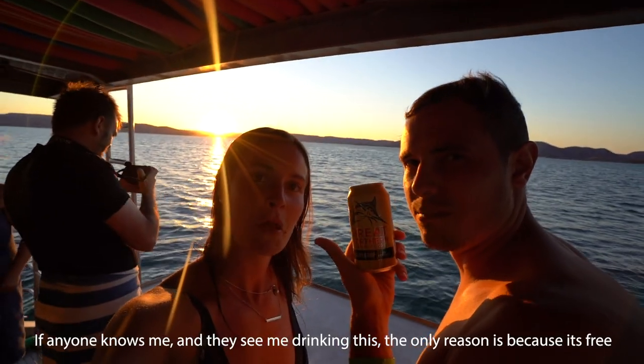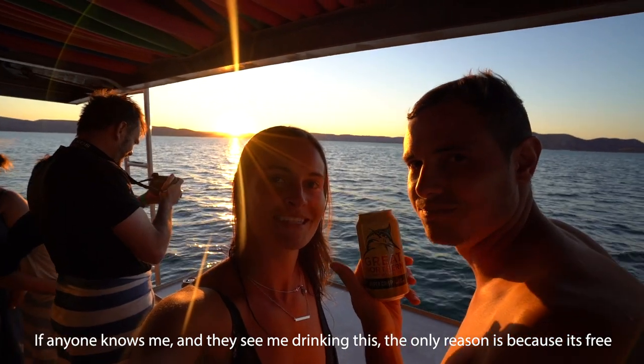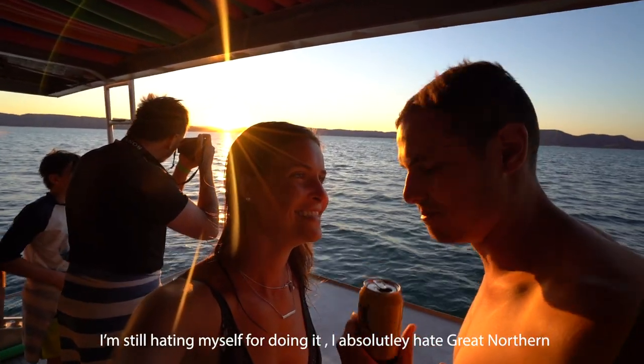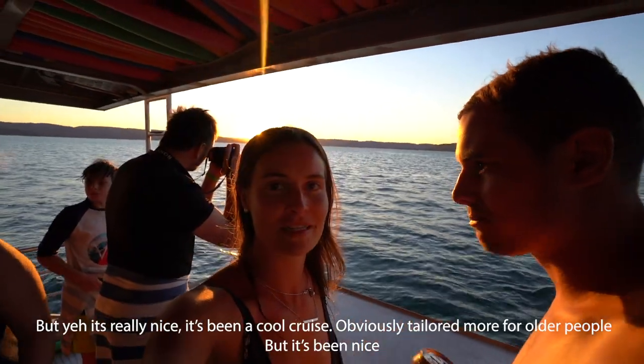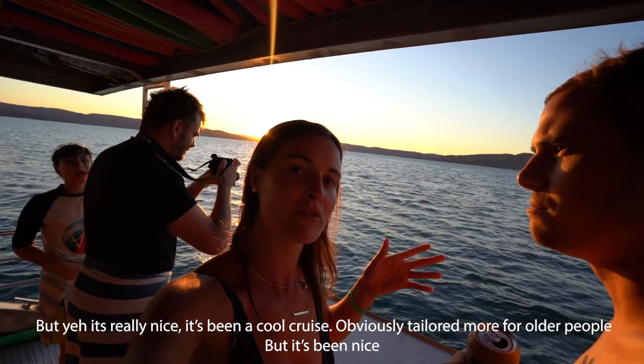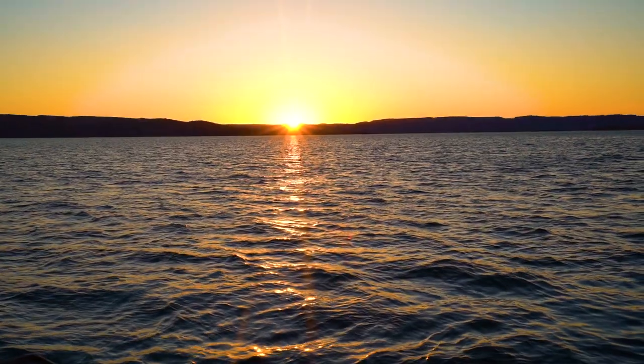Sunset here over Lake Argyle. Really cool. If anyone knows me, they see me drinking this. It's the only reason this is free. I'm still hating myself for doing it. I absolutely hate Great Northern. But yeah, it's really nice. Been cool brews, obviously tailored more to all the people, but it's been nice. No, it's been good.